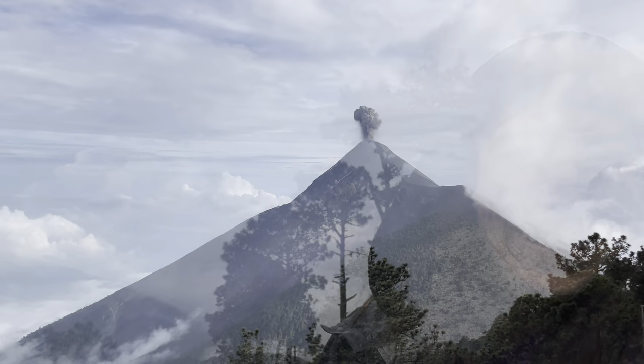Okay, it's been clearing up a little bit. You can see some volcanoes. Look how high we are. It's happening.